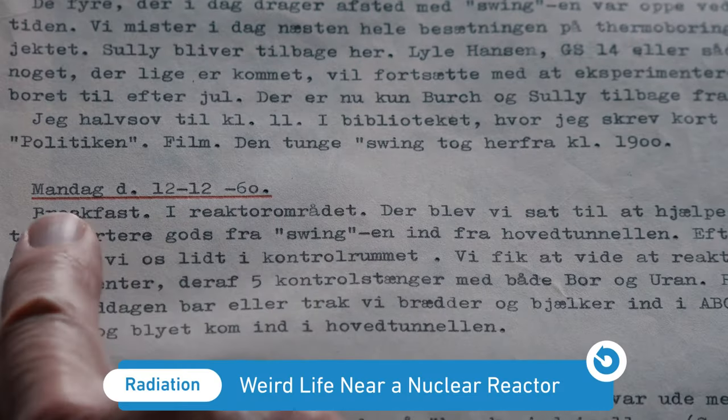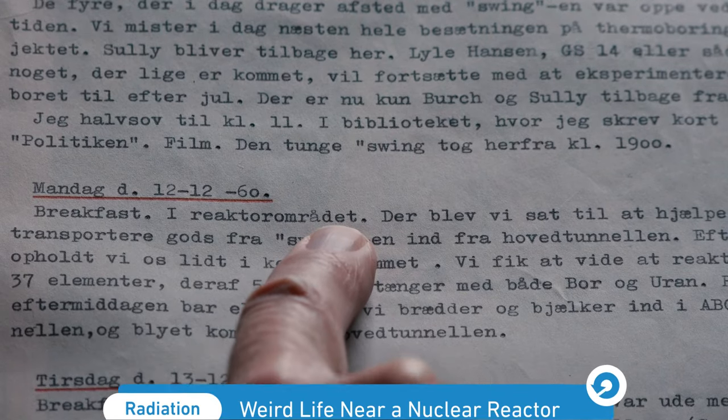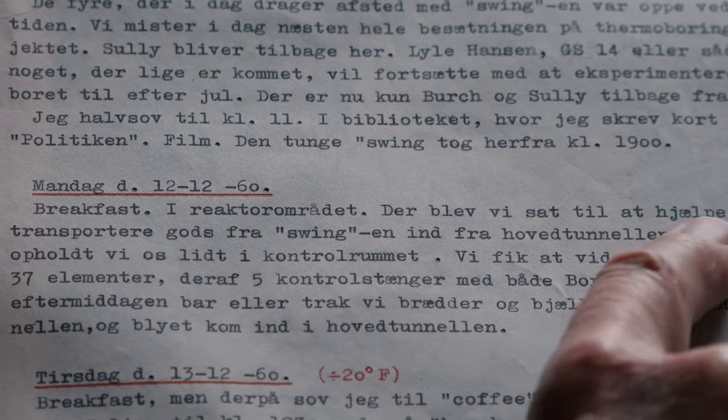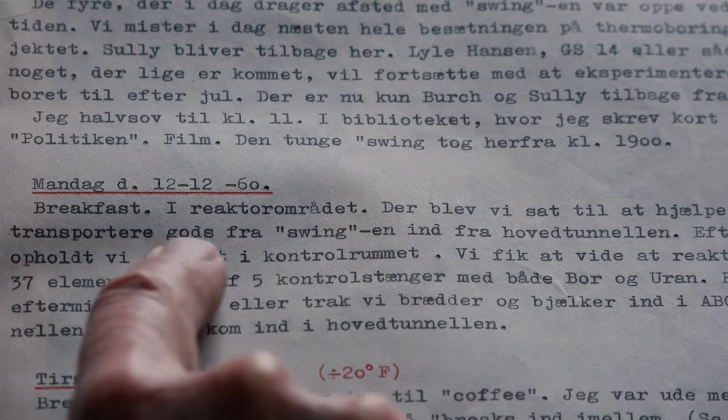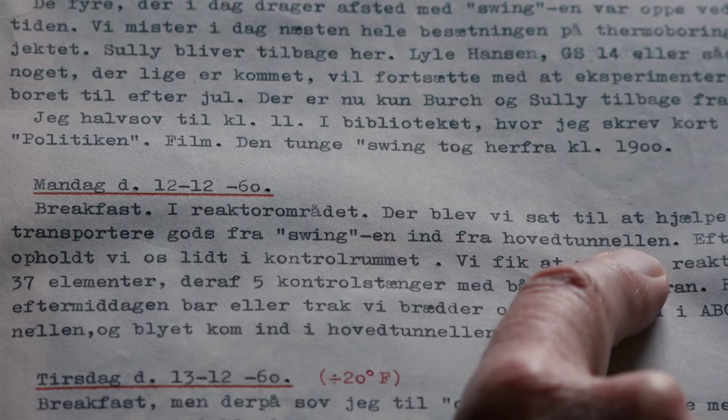12th of December, 1960. Breakfast at the reactor zone. The swing transport has just arrived at the camp. We received the order to bring the food down into the main tunnel. After lunch, back to the control room.